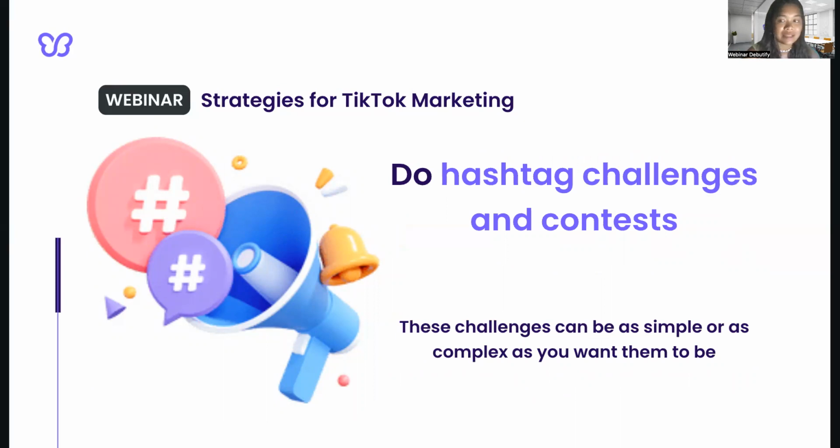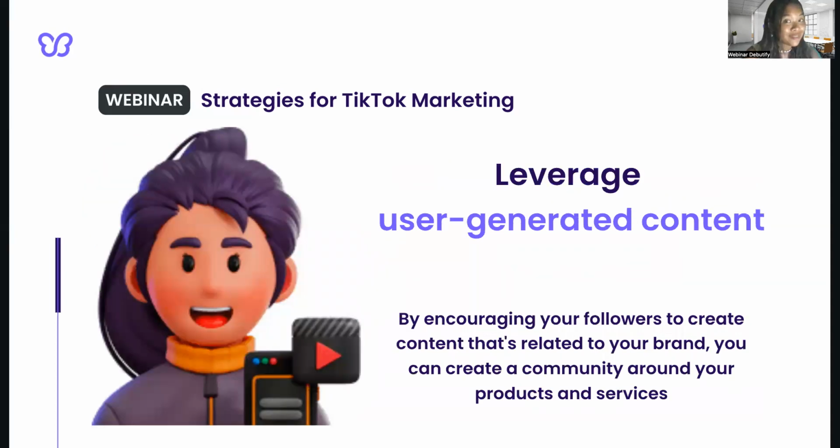Hashtag challenges and contests are also a great way to engage with your audience. These challenges can be as simple or as complex as you want them to be, and they're a great way to get your followers to create content that's relevant to your brand. Finally, leveraging user-generated content is another great way that you can use TikTok. By encouraging your followers to create content related to your brand, you can create a community around your products and services, which can also help you increase your sales in the long run. Another use of UGC is to make this type of content to encourage people to actually buy from your brand.